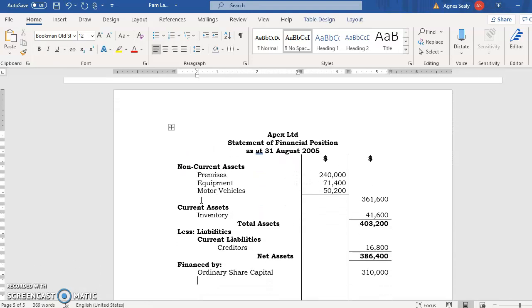And we have our preference share capital, which we would have calculated previously as 30,000.